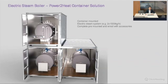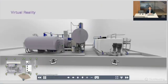So what Ecotherm is also offering nowadays is our so-called virtual reality, especially for the electric steam boiler plants. We can offer a virtual reality, so our clients can go through their system virtually. It's also possible to connect this with live data, so our clients can go through their plant virtually with VR glasses and check temperatures, pressures, any conditions of the plant. This is very important also for operator trainings or troubleshootings, when we have to assist our clients.